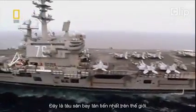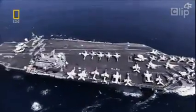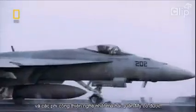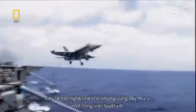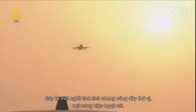It's the world's most extreme aircraft carrier. Standing ready with the finest planes, the most powerful weapons, and the best pilots the US Navy has to offer. It's a pretty difficult job, but it's probably one of the most rewarding. It's the greatest job out here.